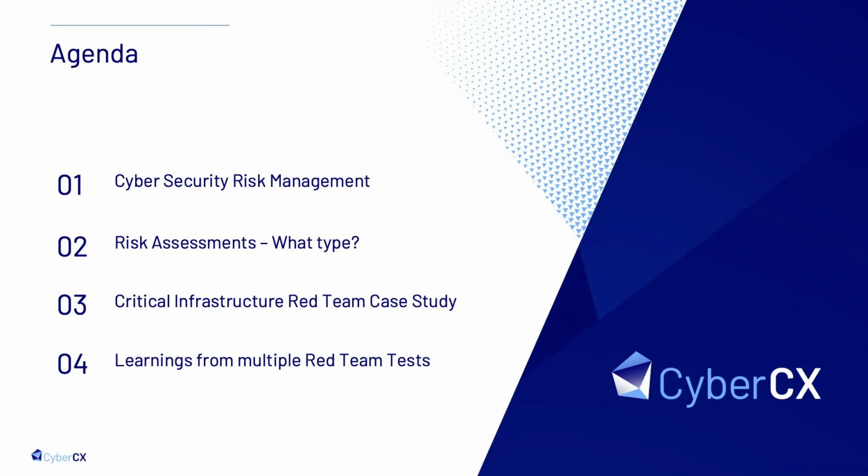In today's presentation, I'm going to cover four main areas. Firstly, in terms of cybersecurity risk management, what information is your organization and board getting versus what they actually need? In terms of risk assessments, there's many different types. We're going to talk today about the importance of performing dynamic risk assessments. We're going to deliver a case study on a critical infrastructure assignment that we've conducted as a red team security review or red team penetration test. And we're going to conclude with the learnings from a number of red team tests that we've conducted in the past.